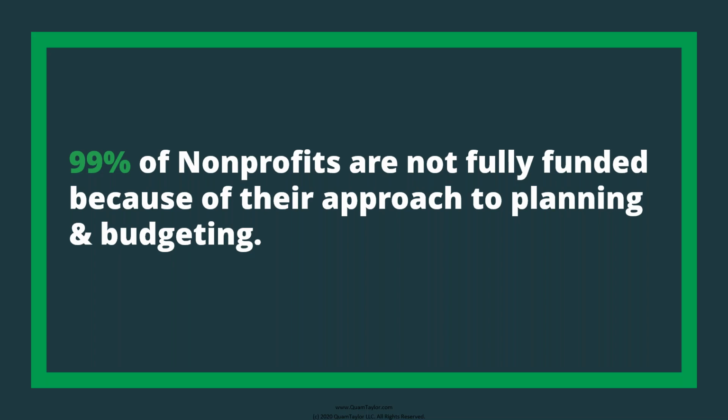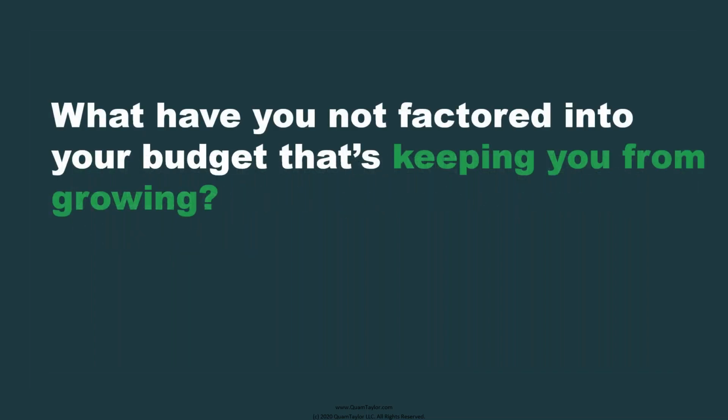Otherwise, it's always, well, we hope to hit this. Let's hope to raise that, right? Raise to your need. What do I mean by that? So I want to ask you today, what have you not factored into your budget that might be keeping you from growing?